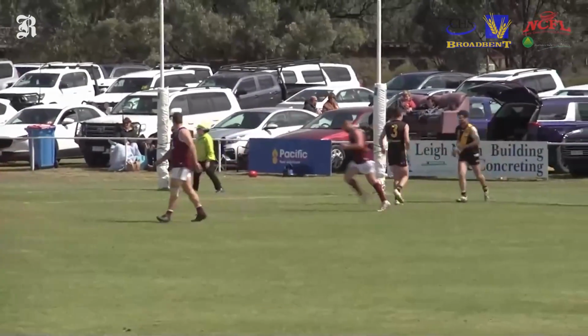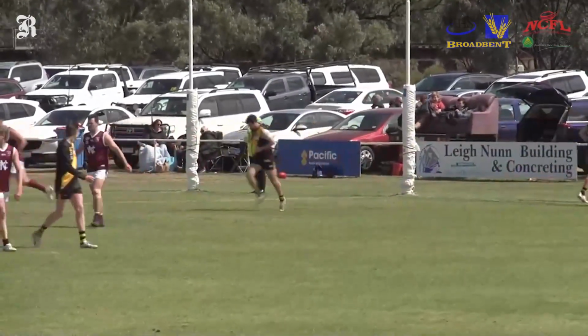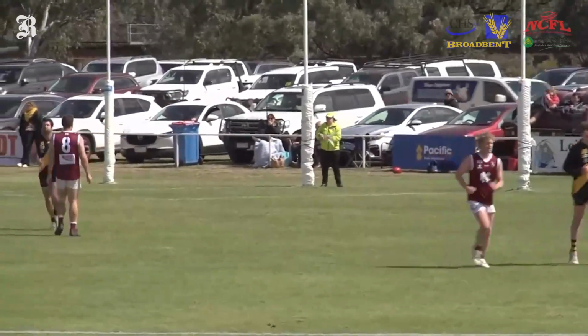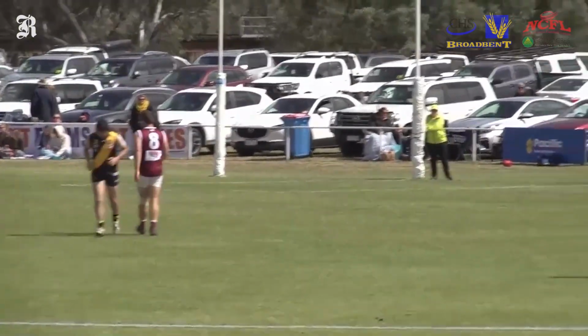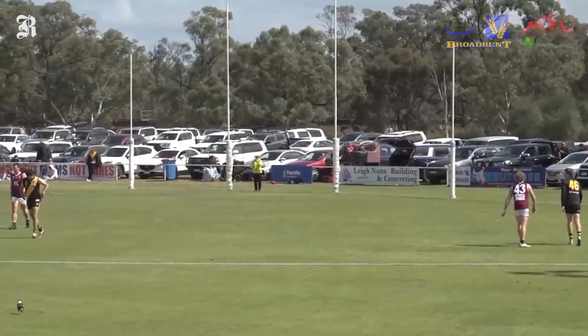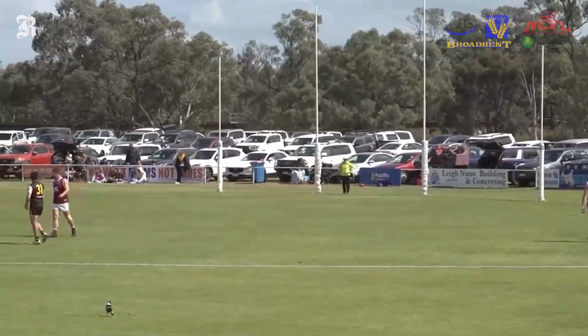Got very lucky there. There's a fast approach from Nullawil, but Sea Lake just had to hold on for dear life, and they did in the end. Got a bit lucky. 3-9 to 1-0. That could become costly. Yes. A little bit wasteful here, Nullawil. Should be converting better.